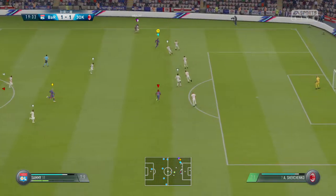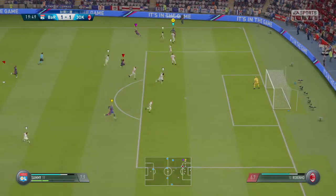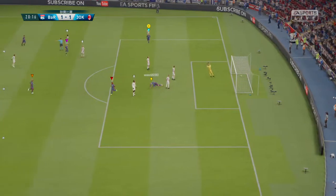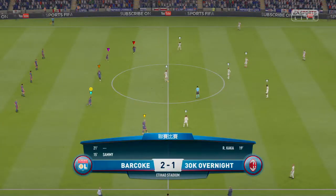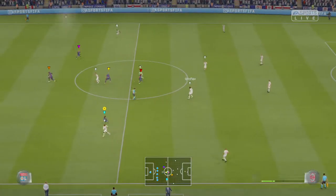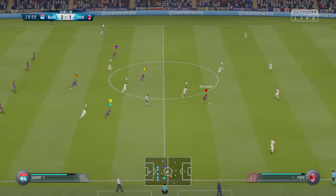Trying to stretch the opposition, using the wider areas here. Put into the middle. And there's the goal! Really very good header, great technique, worthy goal. Well, I've always been an admirer of good headers, and this was certainly one of those.